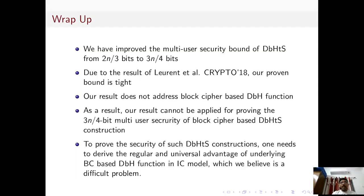To finally wrap up the discussion, we have improved the multi-user security bound of the double block hash-sum construction from 2n/3 bits to 3n/4 bits, and due to the result of Leurent et al. in Crypto 2018, our proven bound is tight. Well, our result does not address the block cipher based double block hash functions. That's why we have instantiated the underlying hash function using PolyHash, which is an algebraic hash function. As a result, our result cannot be applied for proving the 3n/4-bit multi-user security of block cipher based DbHtS constructions, namely 2k-PMAC+ or 2k-LightMAC+.